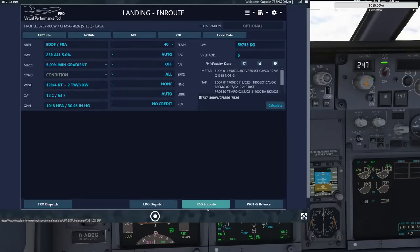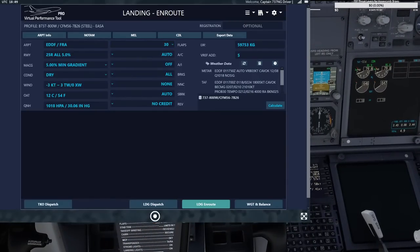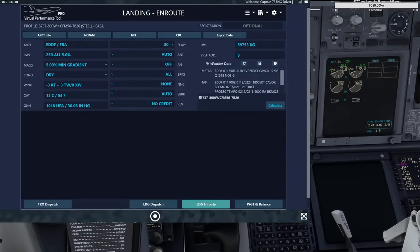Get me the landing performance, en route, Frankfurt 25 right. It's a dry runway, they have 3 knots tailwind for now. 12 degrees, 1018 on a flap 30 landing. Let's calculate what the landing performance here is. And this, by the way, is virtual performance tool. You can see the logo in the top left there. Really recommendable tool. Looks almost exactly like the real Boeing tool.